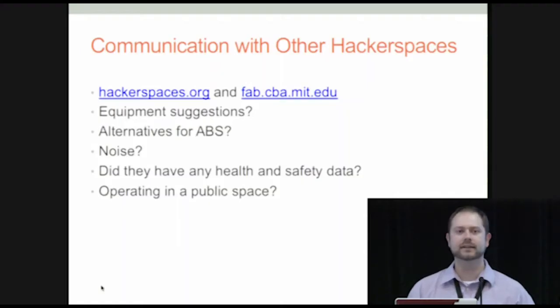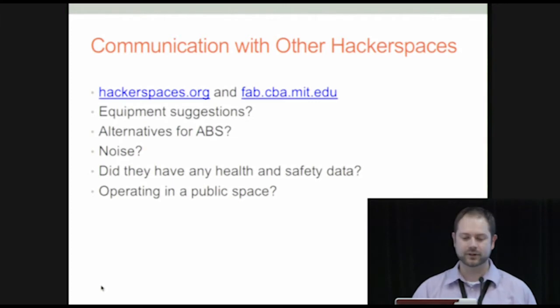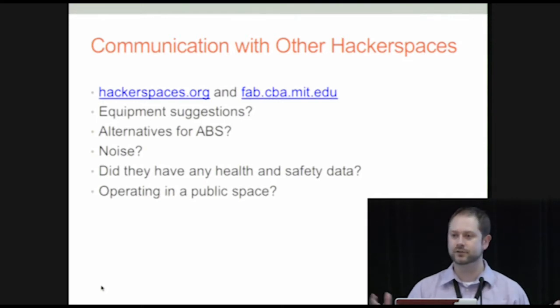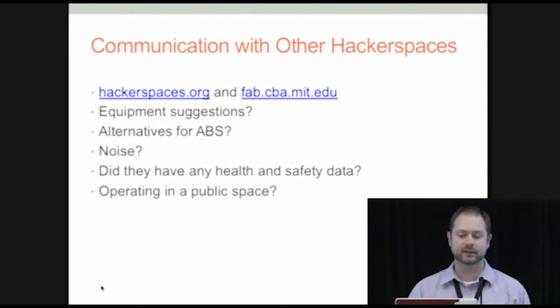So we found these 2 great websites that provided gigantic lists of hackerspaces all over the planet, and we started sending out emails. Actually, more specifically, they started sending out emails. We were looking for equipment suggestions and alternatives to ABS. How were they coping with noise? Were they operating in a public space? Because a lot of hackerspaces are private clubs. And did they have any health and safety data that we could reuse?